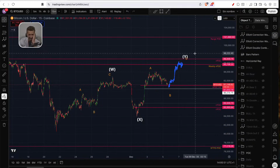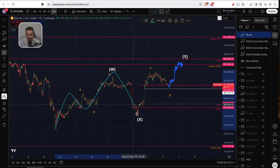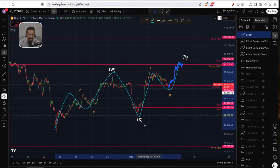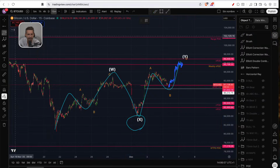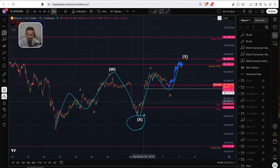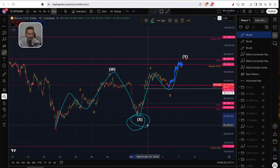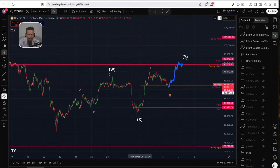So the only issue with this scenario is that your wave X was too deep. And it's not common to get a deep X wave hitting below the golden pocket in a double zigzag. Okay, so the 70% Fibonacci is not an invalidation. It just lowers the probability for a double zigzag. Double zigzags are usually very, very sharp, and your wave X's usually get down to the 382, 50%. That's the common area for sharp double zigzags, and this doesn't look too sharp at all.